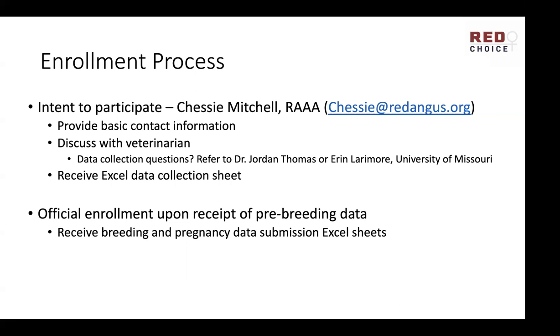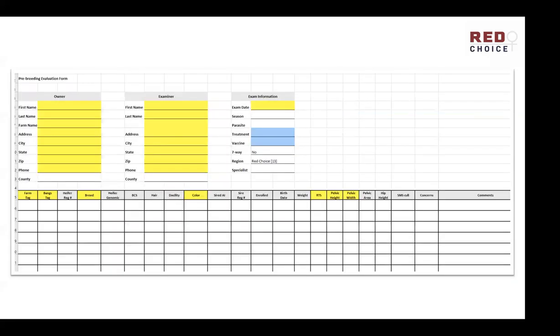In terms of your official enrollment, when you send that pre-breeding exam data in, or when you get that form from Chessie, she'll tell you how to get that to Aaron Larimore at the University of Missouri, and he'll handle getting those heifers actually formally enrolled. And then after you submit that, Aaron will make sure that you get those breeding and pregnancy data submission Excel sheets as well. And that form is going to look something like this. And these yellow fields and yellow columns are what you really need to fill out.